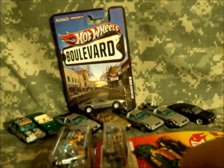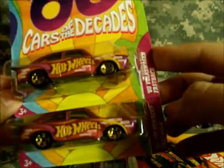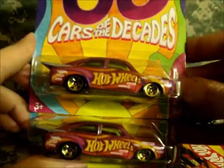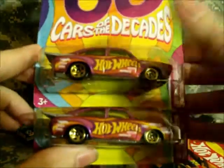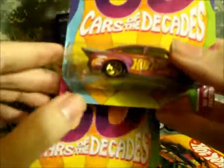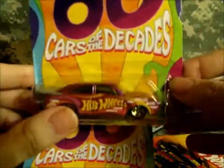At another Walmart, I found a couple of these Cars of the Decades. 65 Volkswagen Fastback. I did not think I would get my hands on this unless I had to go through eBay, or had to trade something off for one. These are really nice, heavy castings. It's got a crease. This one's not. It's got a little bit of crease on the card. May or may not set that one free later on down the road.